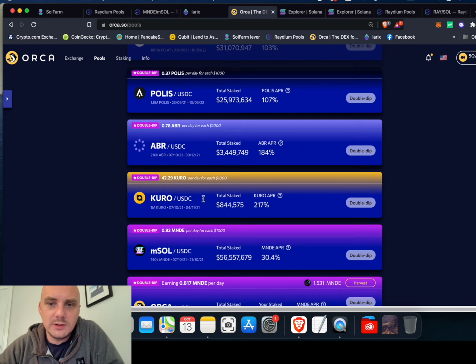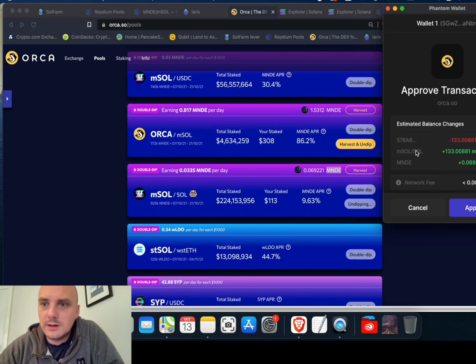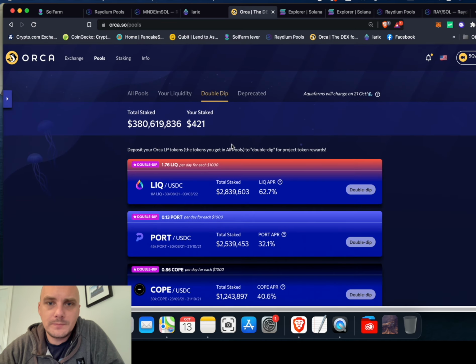So for example, I've got a double dip in the Marinade protocol, going back here. So from Orca back into the Marinade protocol, and same here back into Marinade here. So we can always just harvest that. I'm not going to bother doing that at the moment. So I've got about $400 going on there.